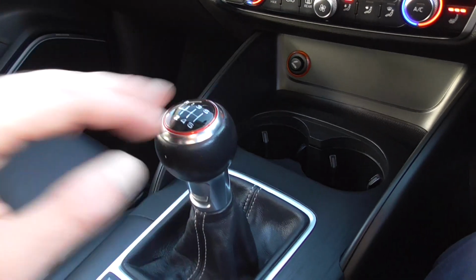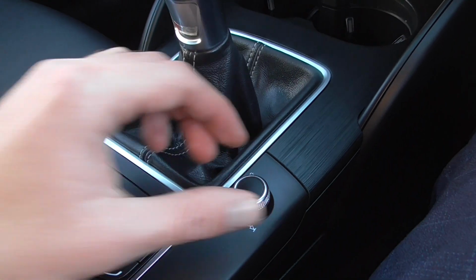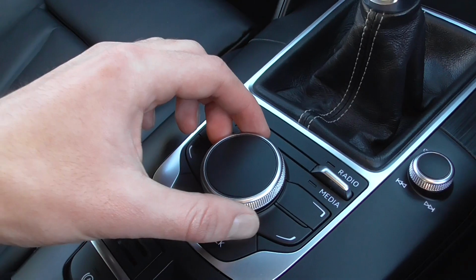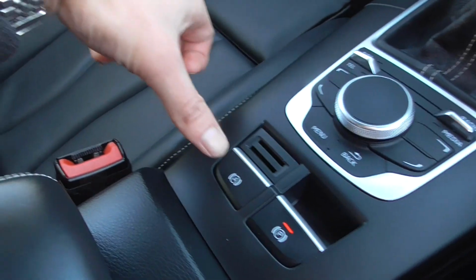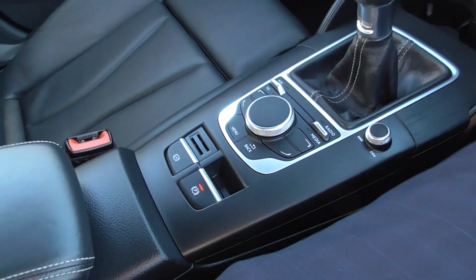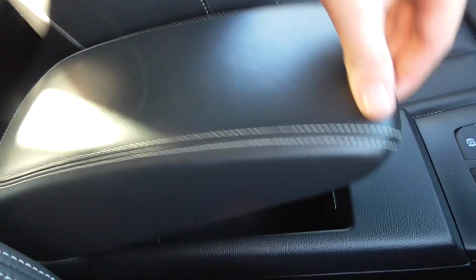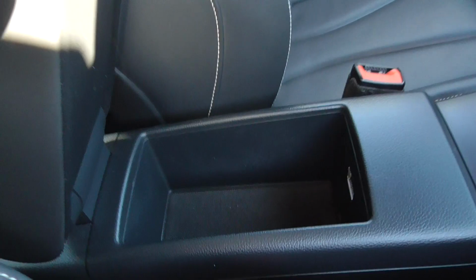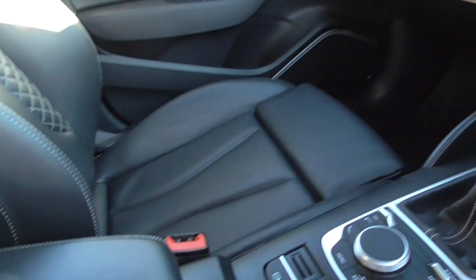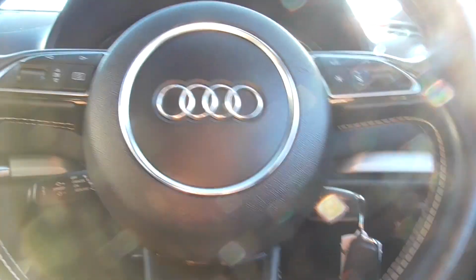It's an absolute delight to drive through that. You've got your volume controls for the media, all of the shortcut buttons, and the center scroll wheel for the display. Auto hold, that's actually a factory option as well. We've got our electric parking brake, fully adjustable central armrest with your Audi Multi-Media within there. And then lastly, I'll just quickly show you through to the rear seats.